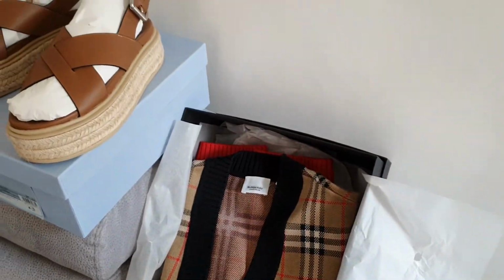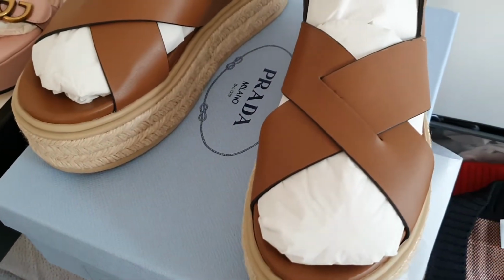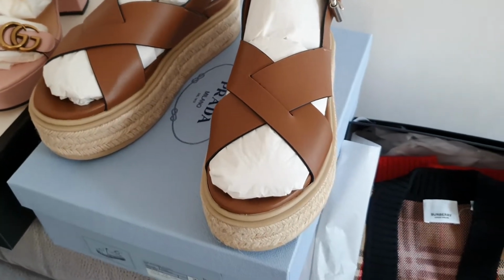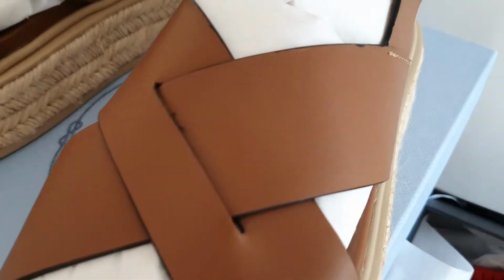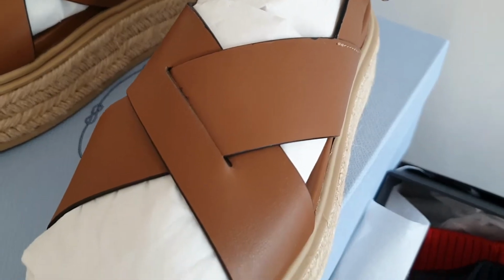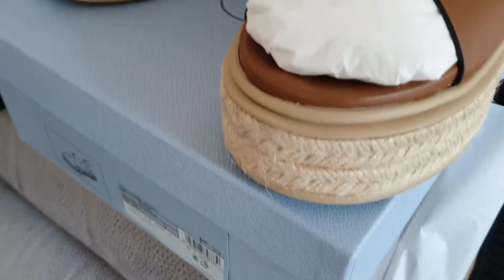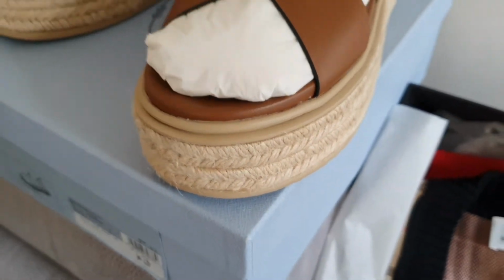And then on the top part we have a pair of sandals, chunky sandals from Prada. This is in Napa leather, brown Napa leather. And the sole is, I don't know what this is called. I think this is not rattan but similar.